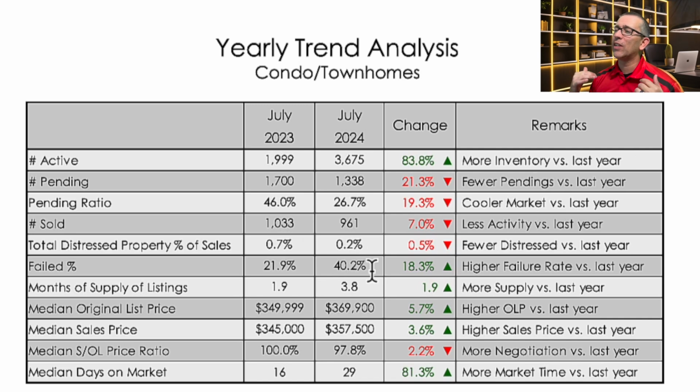Next, as we look at this, we're looking at months supply of listings. We're talking about 3.8 months of supply right now. So that's a good bit higher. It's double what it was last year. So we can definitely see that inventory start building up year over year when it comes to attached homes. Still in a seller's market based on the inventory we have, but we're getting closer and closer to at least becoming an even market.